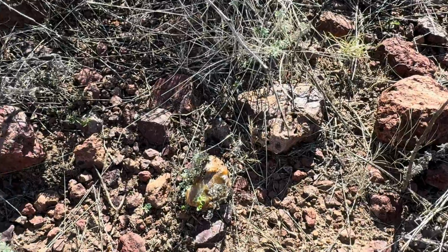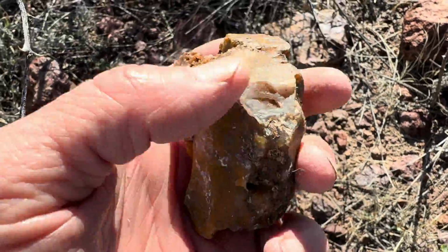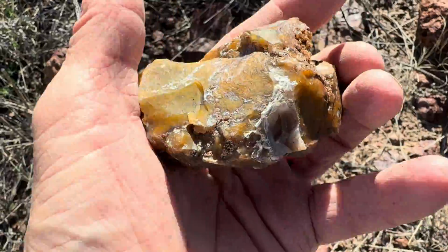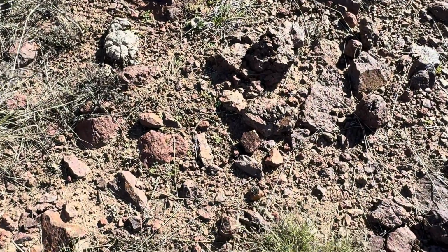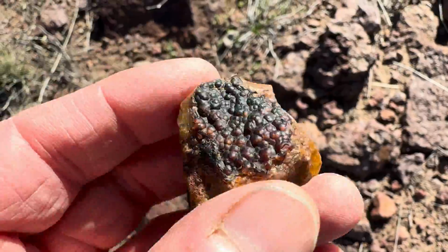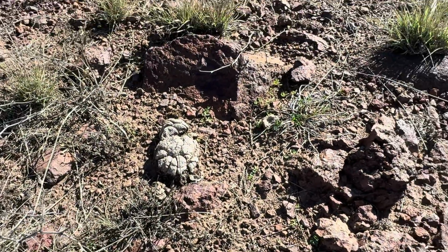All right, this is just getting ridiculous. A few feet away from that one, I see this. Wow. Literally, this place is littered with this stuff. All right, let's see if we can find one together. There's a little one right there, but this is kind of small. Although, really awesome. Let's see, can we find a bigger one? Let's look around here.